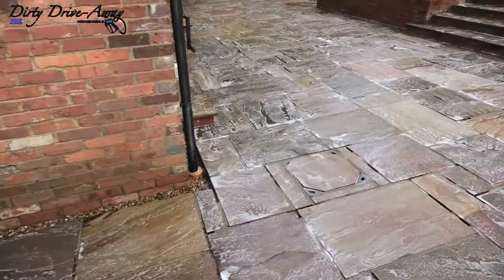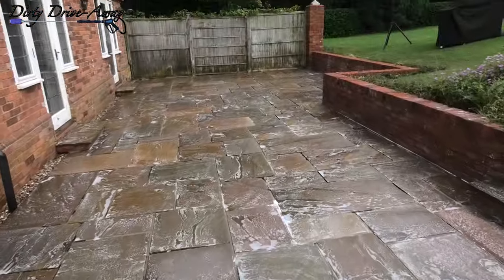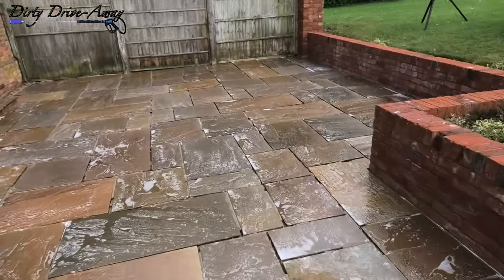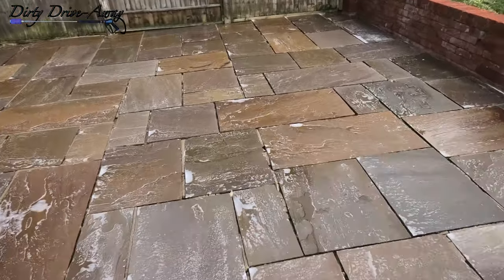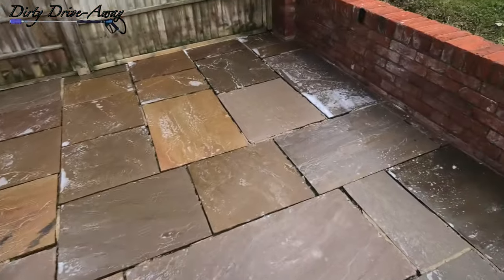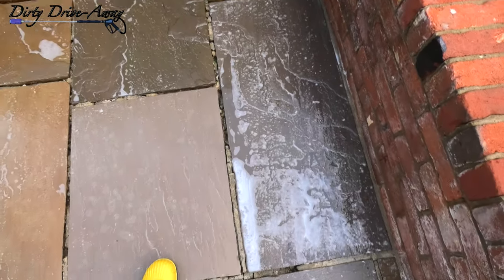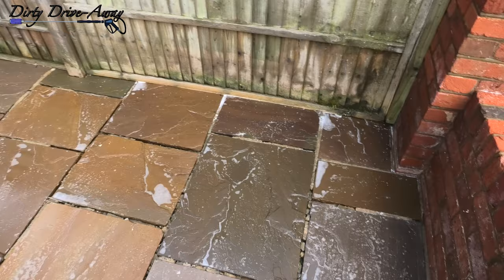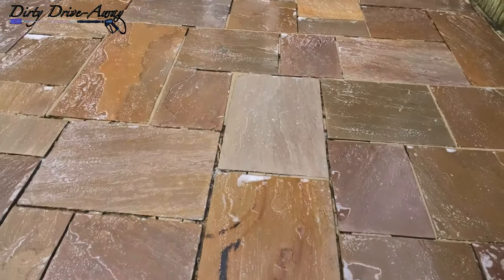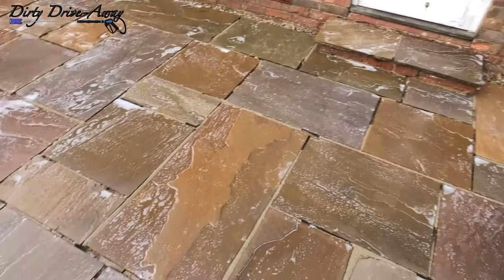We are out the back. It did start to spit lightly just after I had done the section over here, but it's still going all right, as you can see. Oh, it's a massive difference. Can't really see that slab over there. That had the green. It's definitely coming out. So it's working wonders. It's been down about 45 minutes out here.